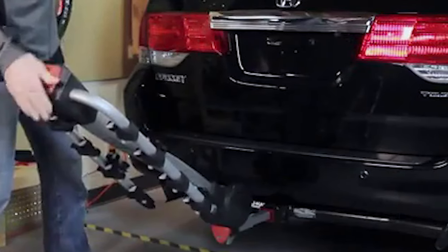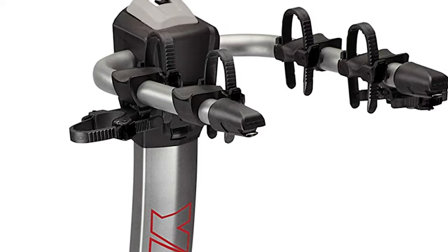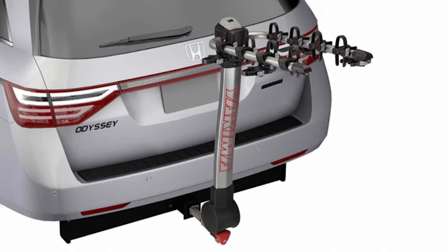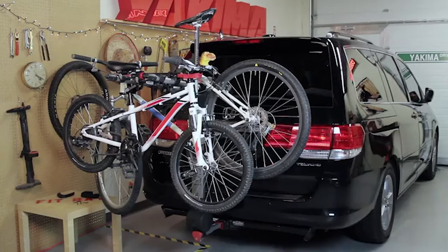3. Yakima Ridgeback Tilt-Away Hitch Bike Rack. As our 3rd pick for this list, we have the Yakima Ridgeback Tilt-Away Hitch Bike Rack. We've often felt that the best features are the ones you don't notice, and Yakima's Ridgeback 4 is an excellent example of this. It strikes a perfect blend of features and simplicity.